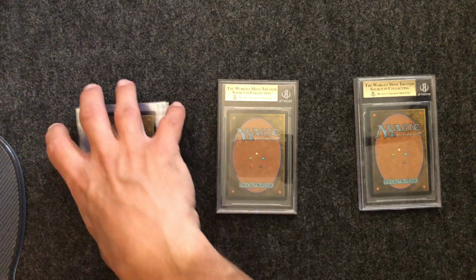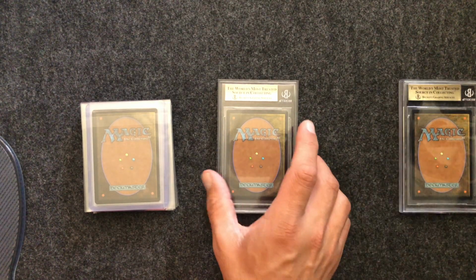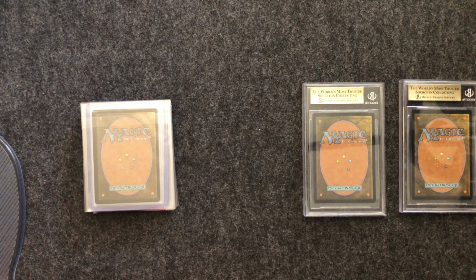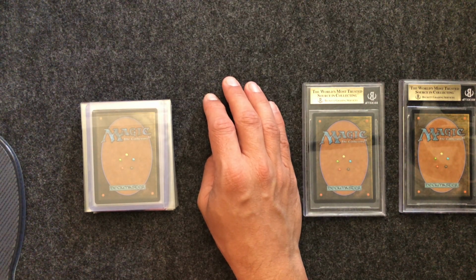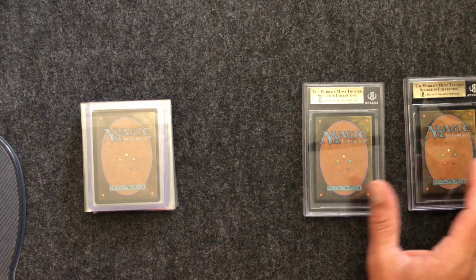Now, these are all newer cards. I'll show you in a second which card it is. But my goal is to try to get a BGS 10. I've never got one before. I've always wanted one. I've seen them before. They're amazing. That is a Pristine 10. I've never had one before, and I want to grade my own.